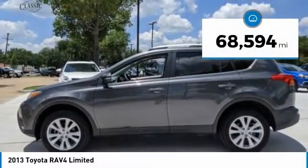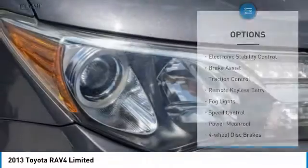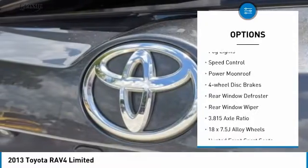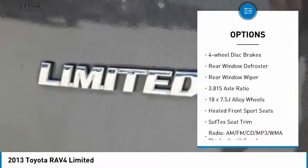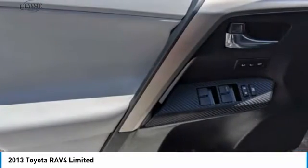This vehicle has less than 70,000 miles. Here are some of this vehicle's great options: electronic stability control, brake assist, traction control, remote keyless entry, fog lights, speed control, power moonroof, four-wheel disc brakes, rear window defroster, rear window wiper.